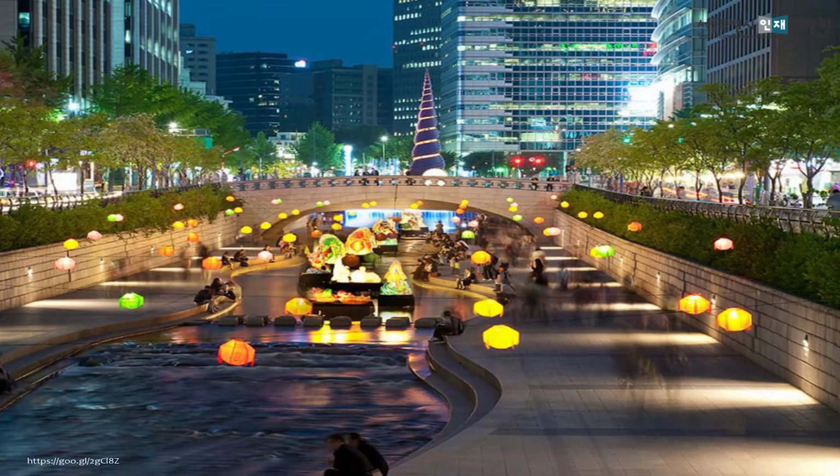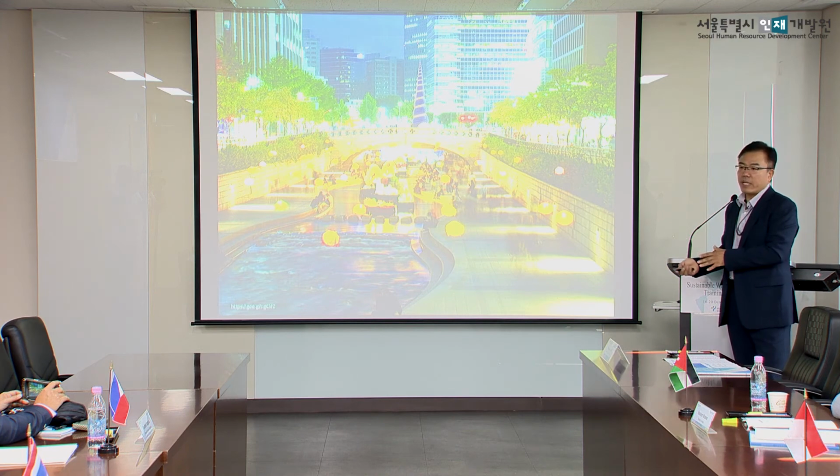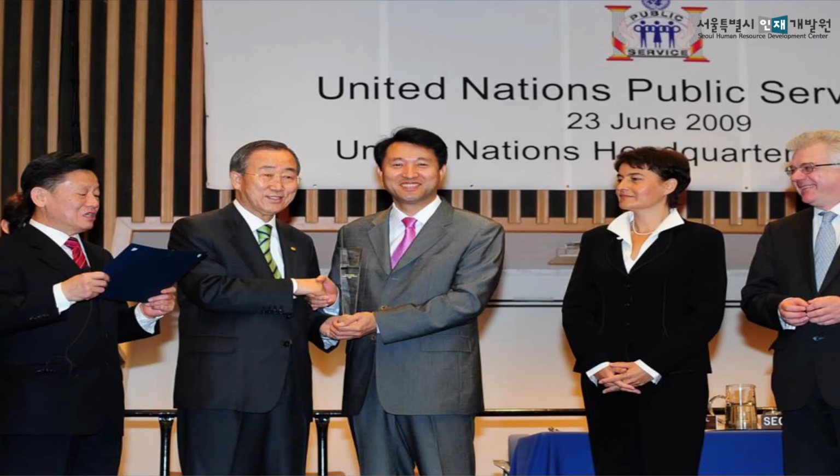And this is Cheonggye stream. It's a rehabilitated urban stream. Actually, it was covered with a road, but it has been rehabilitated, and this water is tap water. Actually, it's a little bit different tap water. It's preliminarily treated water. Seoul received a Public Service Award from the United Nations because of the water service.